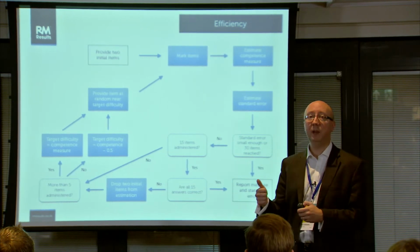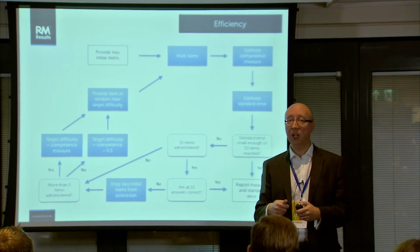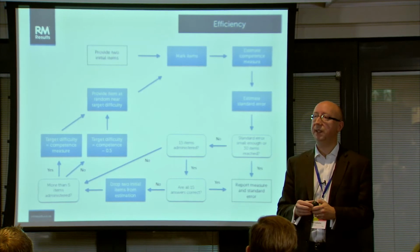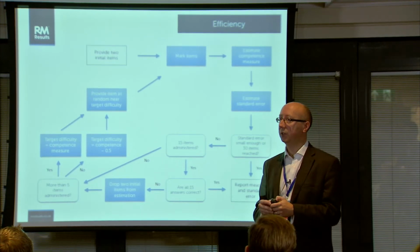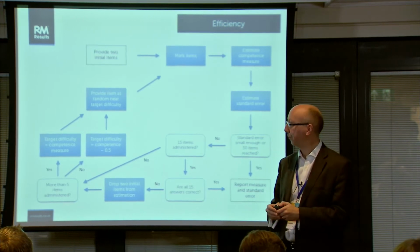What does that mean? Well, it's meant a more enjoyable experience for the candidate. They have items that are more relevant, more accessible to them. And it's also meant the test finished early. So it's reduced the length of time that the test centre's been used, and potentially it's reduced the cost of delivering that test as well. If you like this sort of thing, I'll happily go through that with you later on.